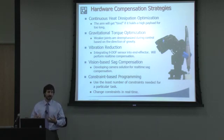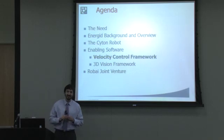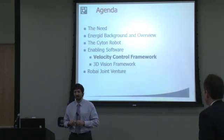The approach that we take is an inverse kinematics type solution that is very, very flexible. You can specify your constraints and your optimizations on the fly in real time. So with that, I'm going to hand it over to my colleague, James English, and he's going to talk in some detail on those frameworks.